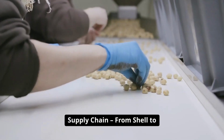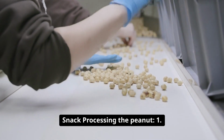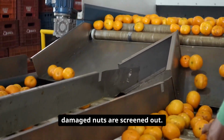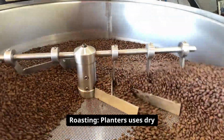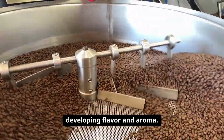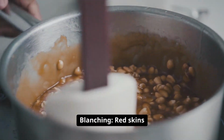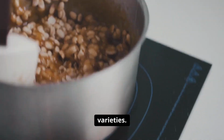Supply chain, from shell to snack. Processing the peanut. 1. Shelling. Peanuts are separated from hulls; splits and damaged nuts are screened out. 2. Roasting. Planters uses dry roasting in massive rotating ovens, developing flavor and aroma. 3. Blanching. Red skins are removed for extra crunchy varieties.